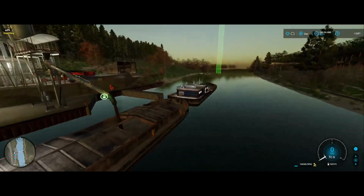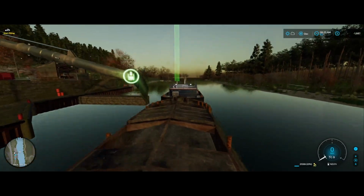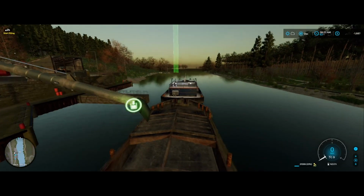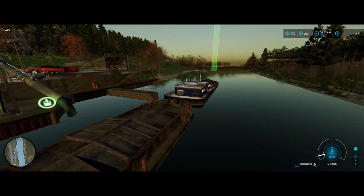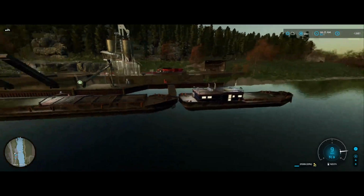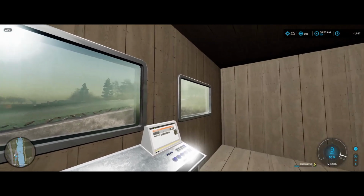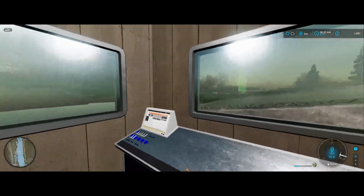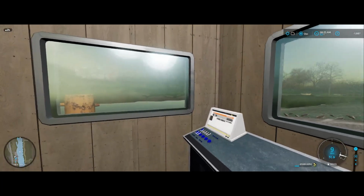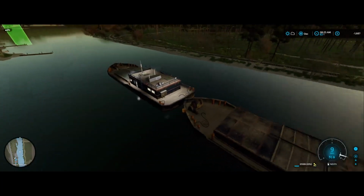But look at that. Dump it all in there. And then let's just close it up. Floating on the boat. That's pretty cool.